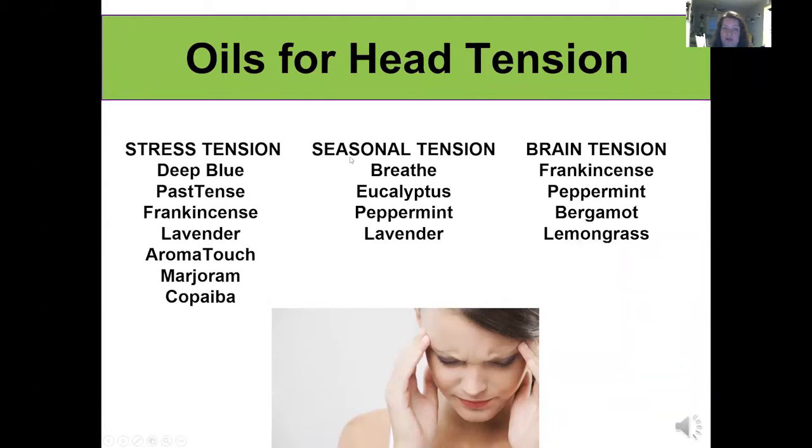So, oils for head tension. We have stress, Deep Blue, Past Tense, frankincense, lavender, Aroma Touch, marjoram, and copaiba. For seasonal tension, we have Breathe, which you can also put in your sinuses, as well as chest. Eucalyptus, peppermint, and lavender. For brain tension, frankincense, peppermint, bergamot, lemongrass, and I would add definitely copaiba to that list.